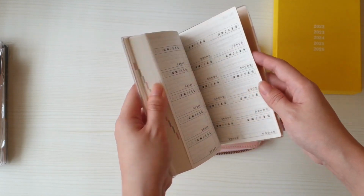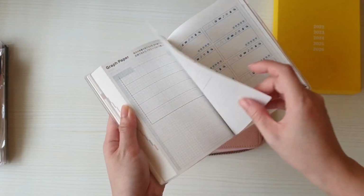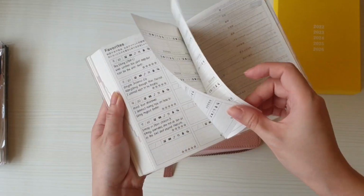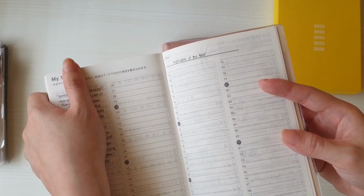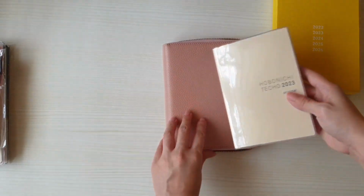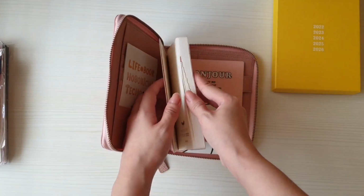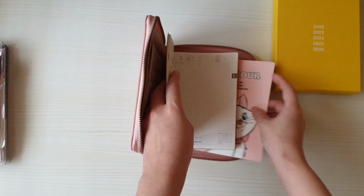And then at the back, I haven't used much of it, but I do use this favorites page for the movies and the media that I enjoyed watching. And then I use this, my 100 page, for the highlights of the year, which isn't much yet. So that's it for my A6 original Techo. I'll just be putting all of the things back.